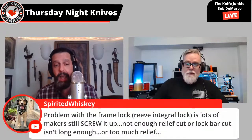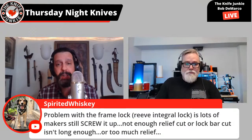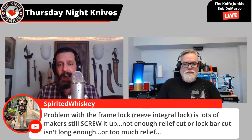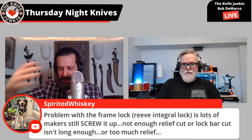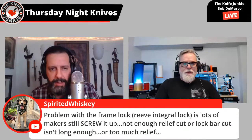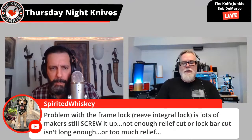Yes. The lock is so you don't cut off your fingers. Exactly. And presumably you're not doing anything outside the pale for a folding knife, so you don't have to worry about it. Yeah, Spirited Whiskey makes a good point here.